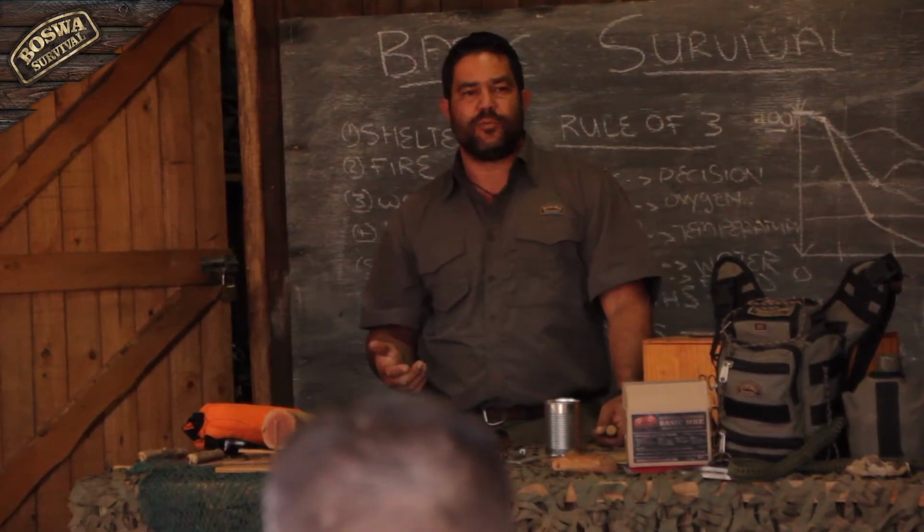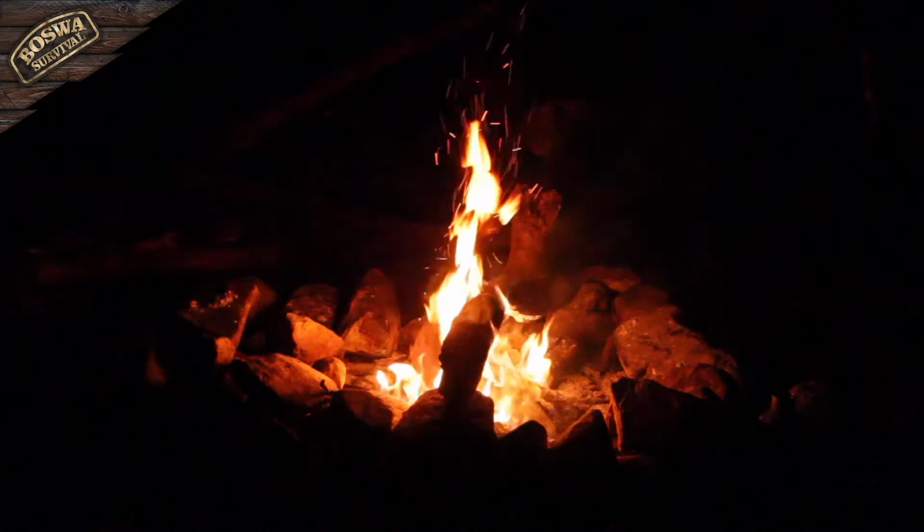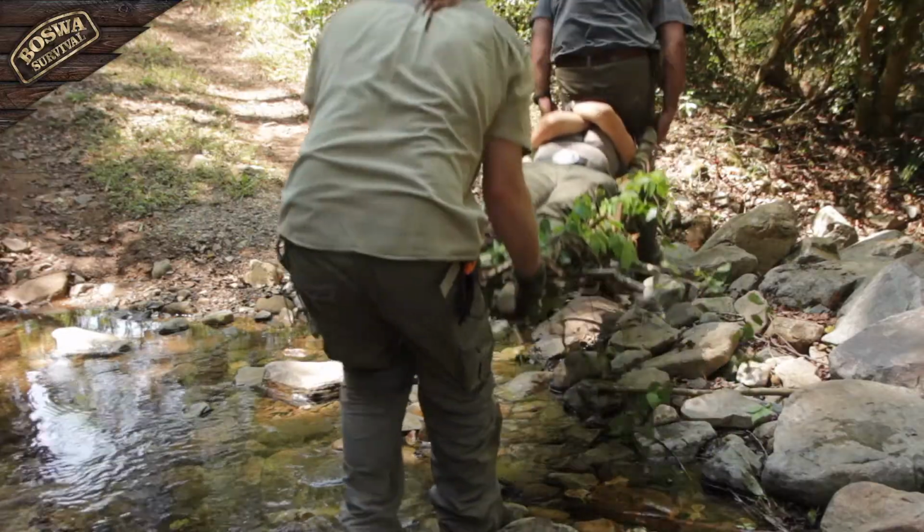This course starts with a briefing on the important aspects of survival, with the needs that we as humans have when we have to survive in the wild. We cover fire, shelter, food, water, rescue, and first aid techniques. The rule of 3, which is covered on this course, is a very important rule that we use to determine our priorities of survival.